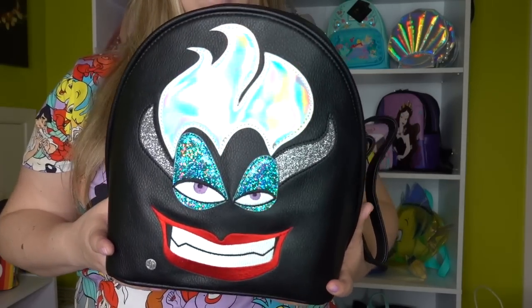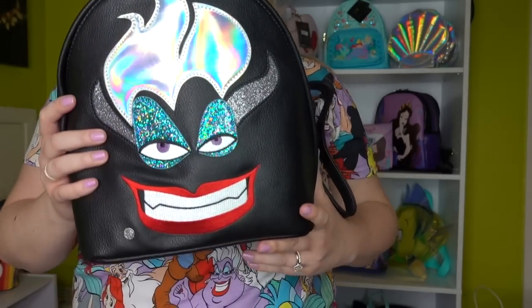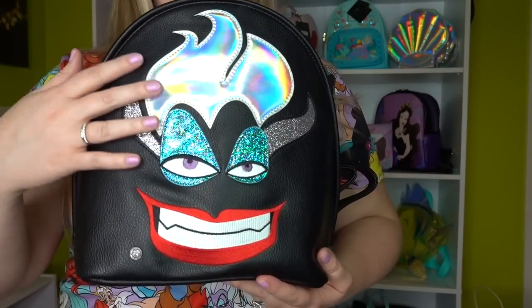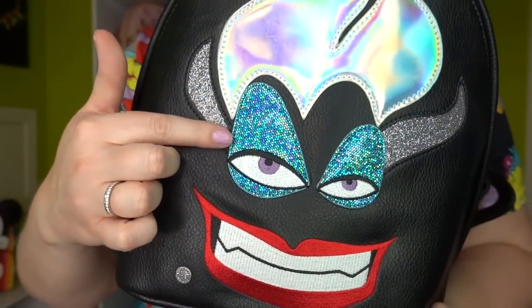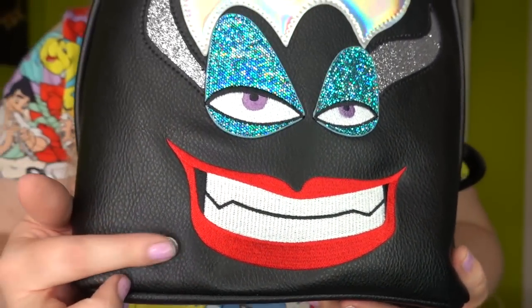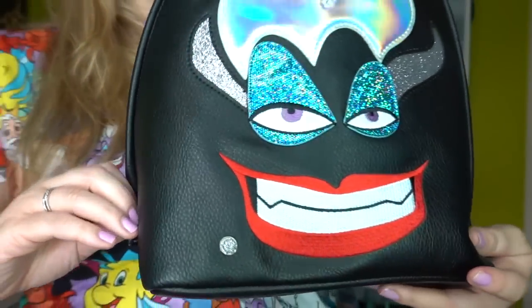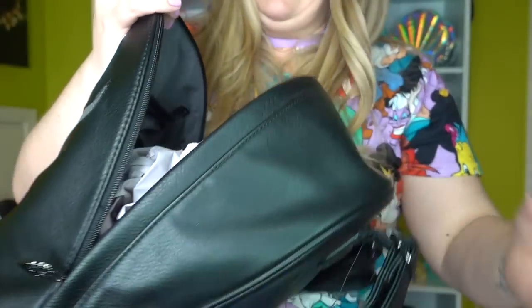Now, this bag is one of my first Little Mermaid bags that I have collected. It is a prized possession in my collection. It's an OG Danielle Nicole bag that features holographic Ursula hair. It just features her facial features only. Really cool glitter details. Also, her smile and her lips are embroidered. It also has a really cool beauty mark at the bottom. It's got a really neat seashell as the zipper pull. It is such a unique bag. It's also a really odd shape, and it's also very spacious inside as well.